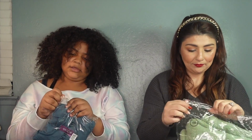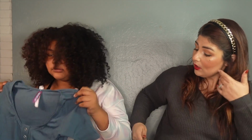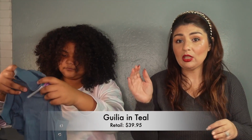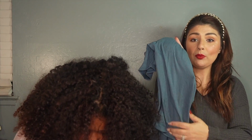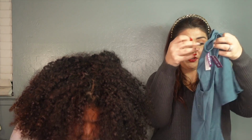You open yours. I got this one. Which one? This like a bodysuit. So that's the Guilia bodysuit. I like the color. This is the Guilia bodysuit, which is actually meant to be cooling, slimming. Has a very nice material, and it's ribbed, and it's very cute with the little buttons in the front.